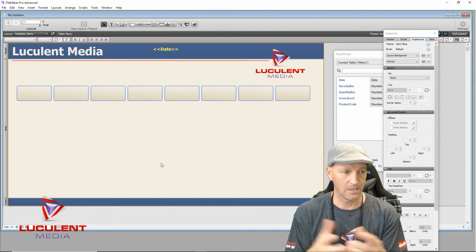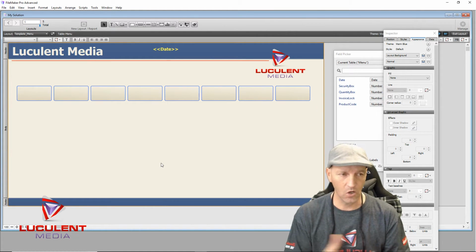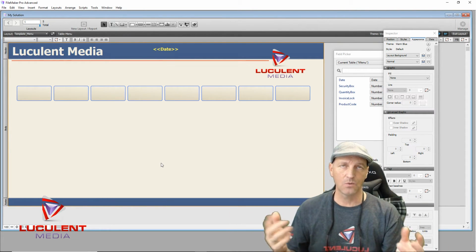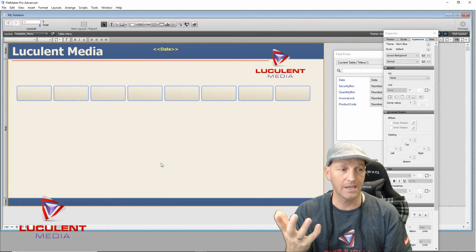because I have 10 different kinds of batteries. I have 10 different kinds of chargers. I have 800 different kinds of coils. So every single one of these buttons will lead me somewhere else. It's basically just a connecting point.